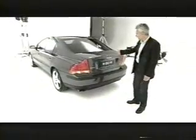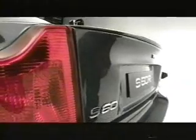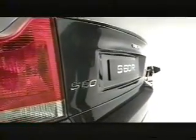The rear spoiler is standard on the S60R. It's not big, but it balances out the modifications we have done with the front spoiler. It increases the high-speed stability and actually reduces the rear end lift by 25%. The exhaust system on the R is double, and what you see here is just the end pipes.